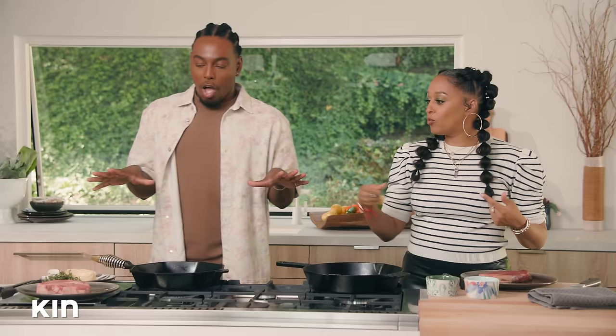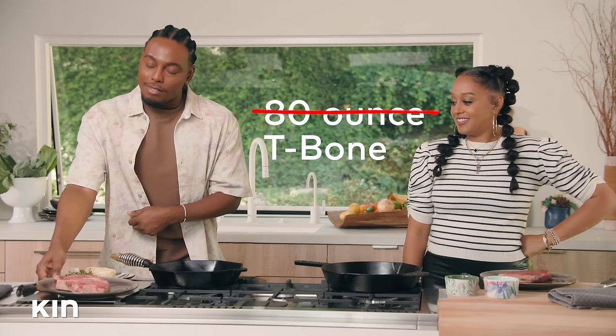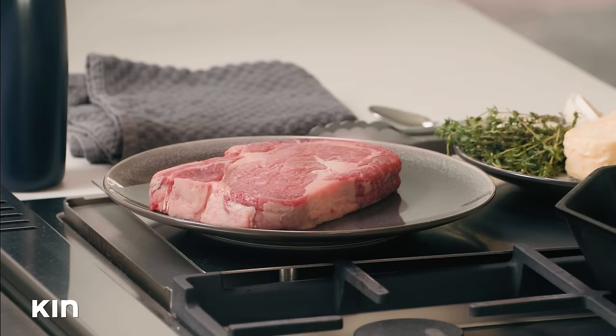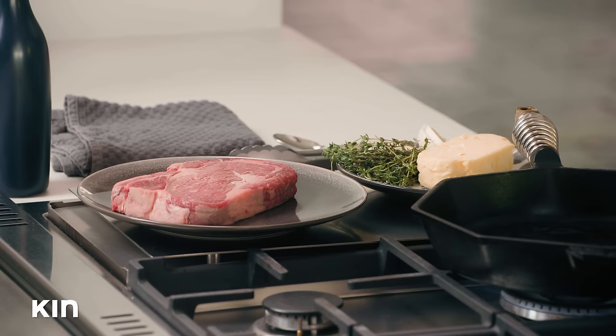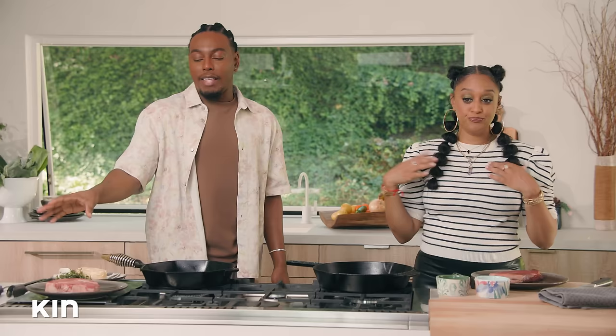What you got over there? So, for today's cuisine, I have a delicious 80-ounce T-bone ribeye steak. That's a ribeye, bone in. I already feel like you have a little bit of an advantage because that has a lot of fat. But it's also bigger, so I have to make sure I cook this right. That is true.